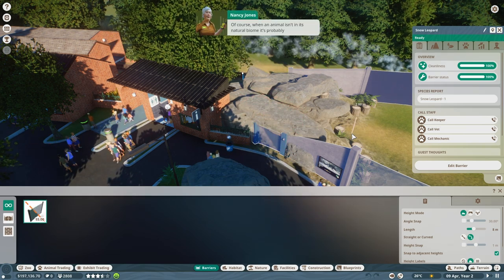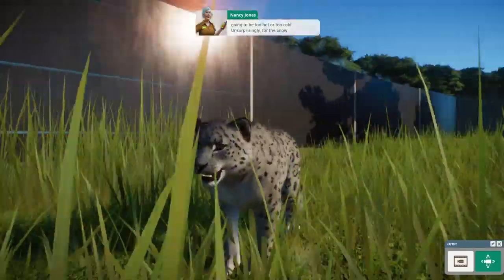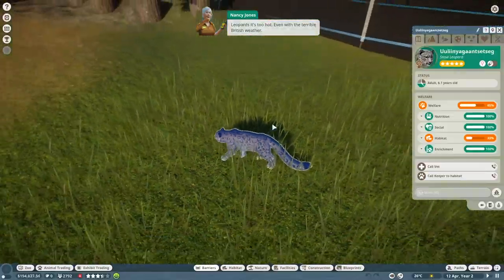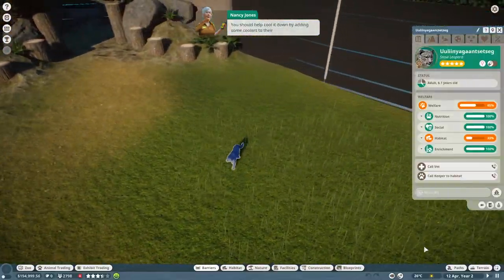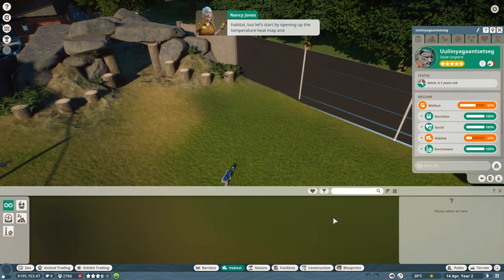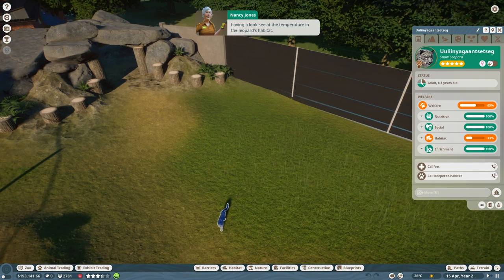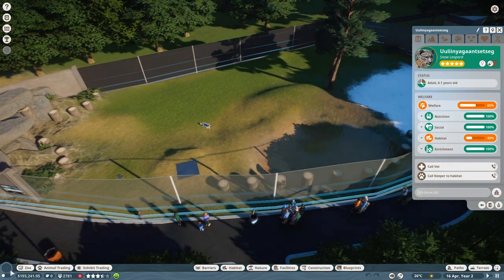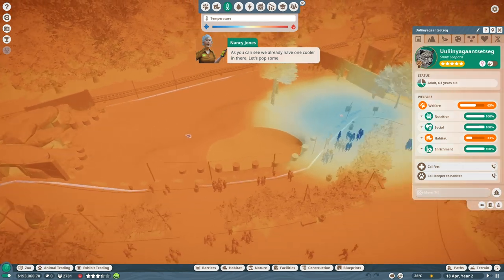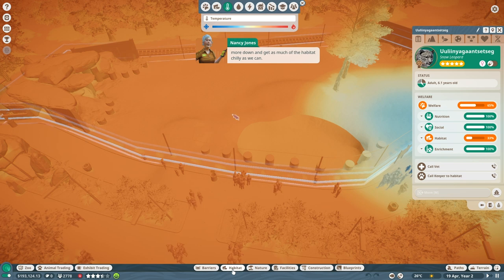Of course, when an animal isn't in its natural biome, it's probably going to be too hot or too cold. Unsurprisingly for the snow leopards, it's too hot, even with the terrible British weather. You should help cool it down by adding some coolers to their habitat. But let's start by opening up the temperature heat map and having a look-see at the temperature in the leopard's habitat. As you can see, we already have one cooler in there. Let's pop some more down and get as much of the habitat as chilly as we can.